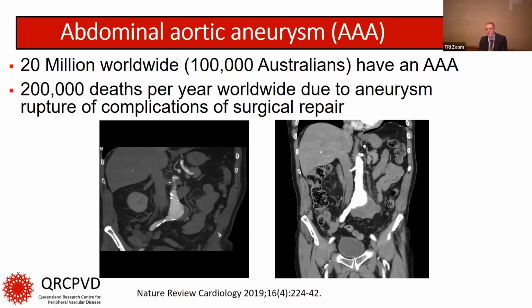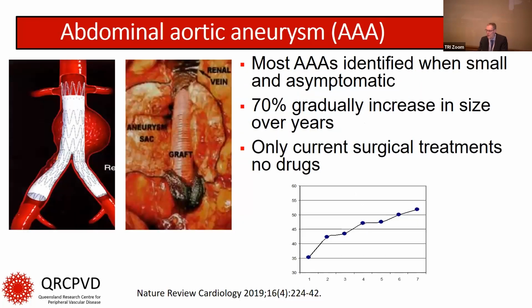But overall, abdominal aortic aneurysm is thought to be responsible for around 200,000 deaths per year worldwide. So currently, the only treatments available for aortic aneurysm are surgical repair. There are two main operations: endovascular repair, you can see illustrated here, where a stent graft is placed from the groin into the weakened aorta and secured at the neck of the aneurysm and distally. So the idea here is that blood passes through the stent graft, avoiding the weakened aneurysm sac.